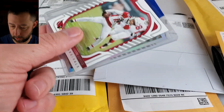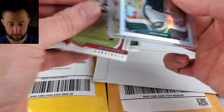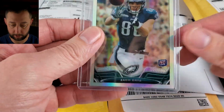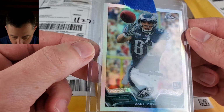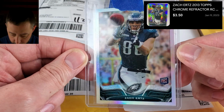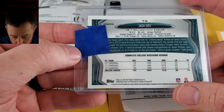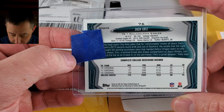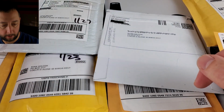All right, this card has some fillers, and we have a Zach Ertz refractor on the rookie. Thought it looked pretty well centered in there. Hopefully it's not too scratched up on the card. Top loader obviously is, but just a base rookie refractor, not numbered on that.